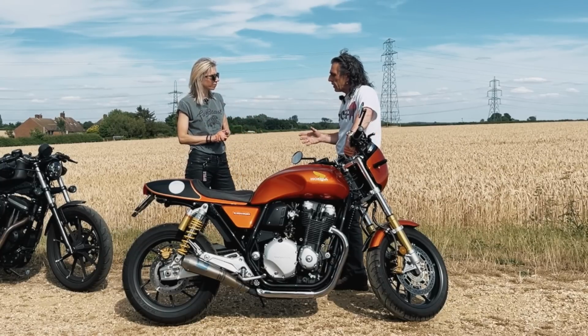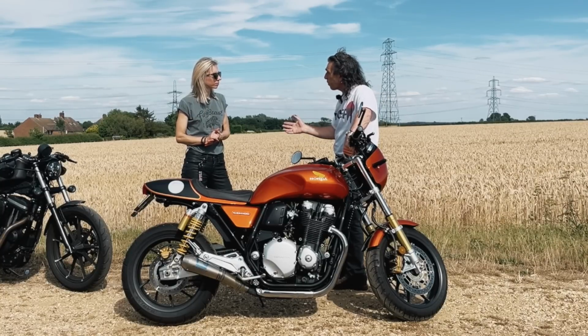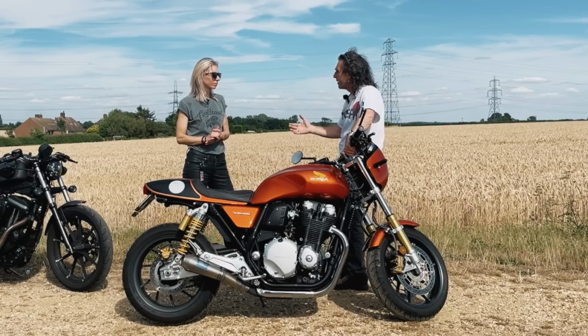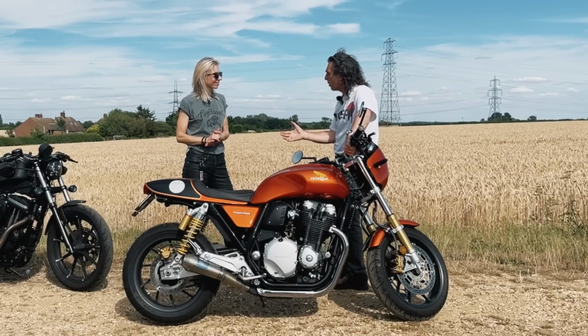Well, 1100 now, you can only get them through me. There are no new bikes around. That's why they ran out of bikes. They were Euro 4 compliant, and after January they've got to be Euro 5. So Honda had to stop them. They ran out of bikes and couldn't bring any more in because they're not Euro 5.